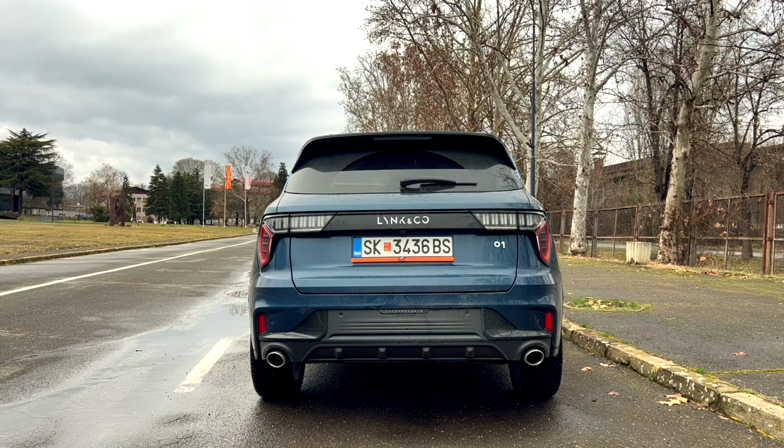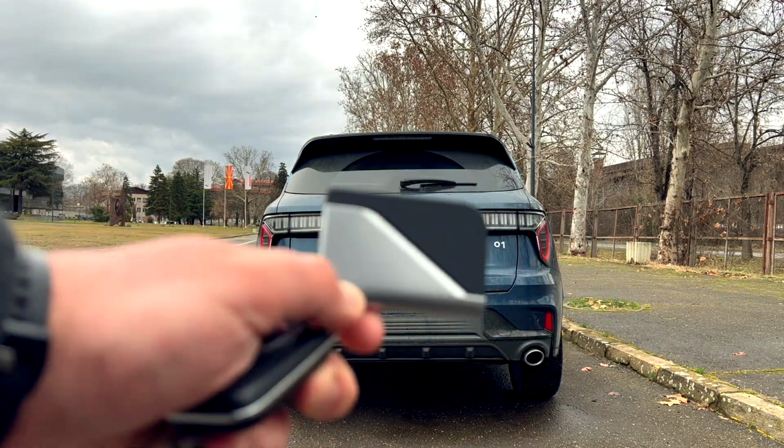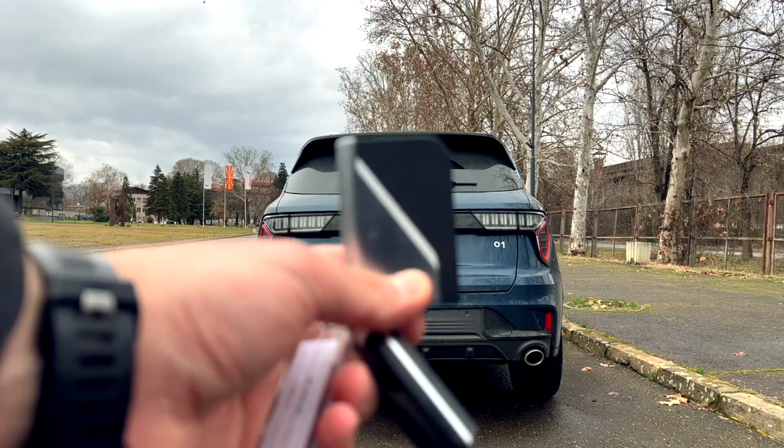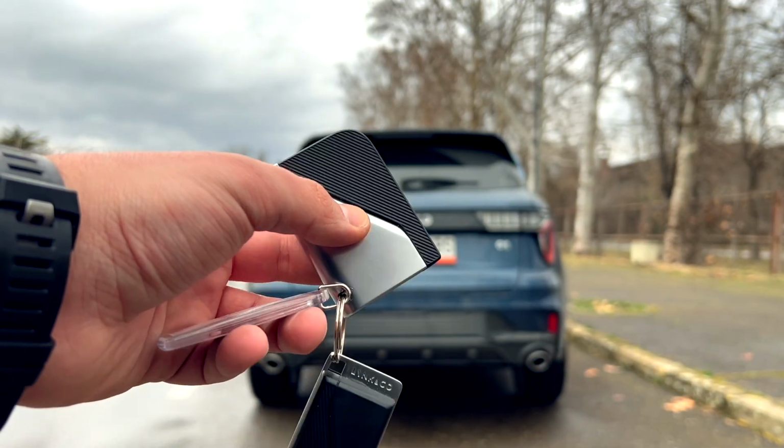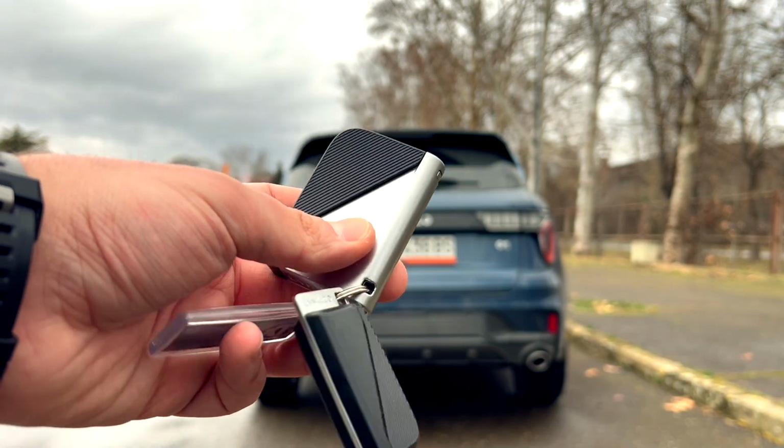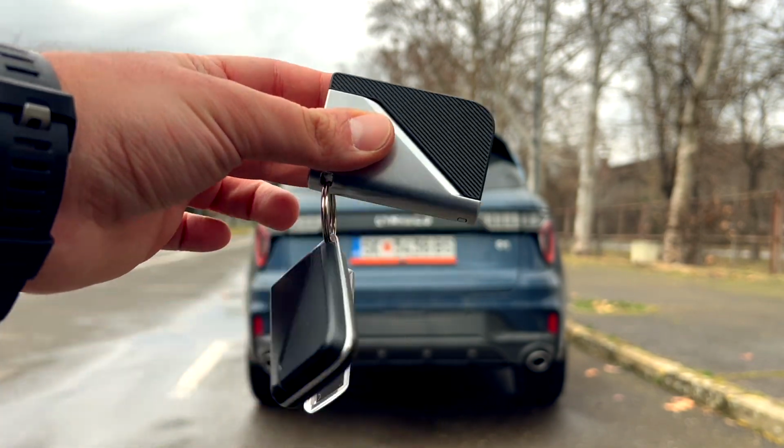All right, practicality time, starting with the cargo area. And of course, the key, which is massive. It integrates the Lynk & Co logo quite well. Thank you, autofocus. And basically the entire key is just one big Lynk & Co logo, sort of like the new Ferrari models. It's huge.